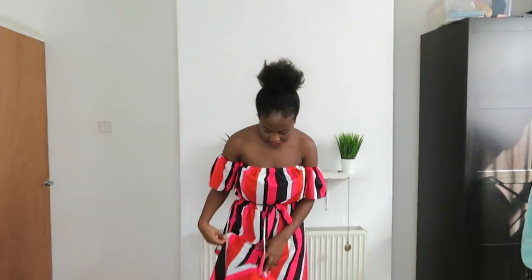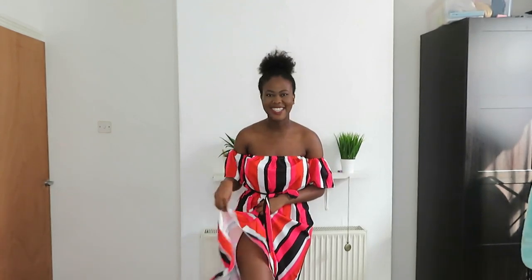Anyway, okay, all jokes aside, guys, love this dress. Love, love, love. I love the fact that it comes with a belt because it was a bit baggy, but when I put the belt on, it just made it look so much better. And I do love this whole pleated thing here. Oh, so sexy. Love it.